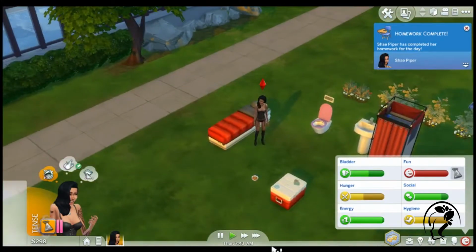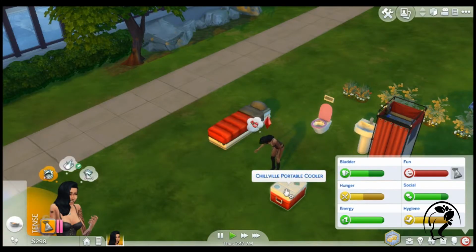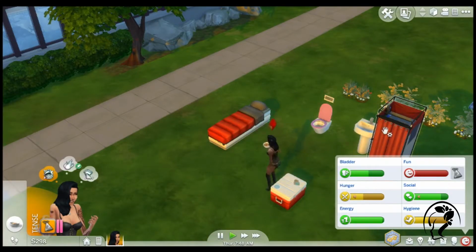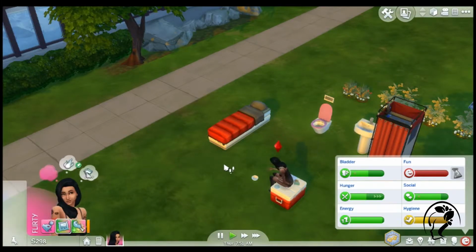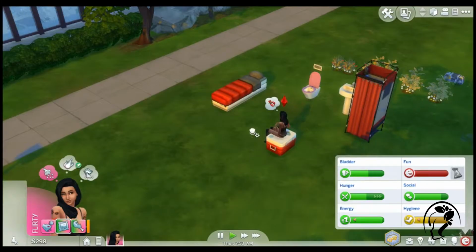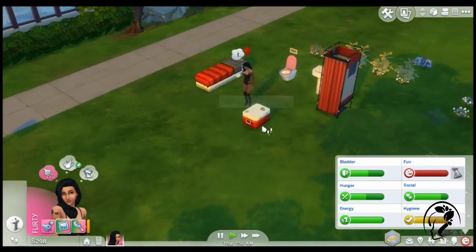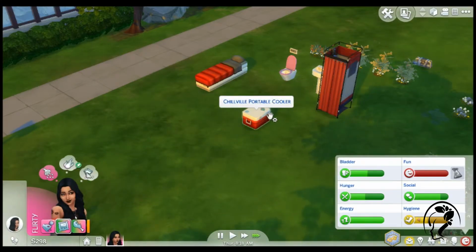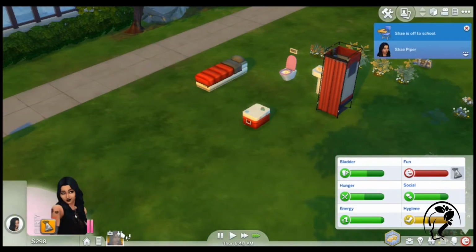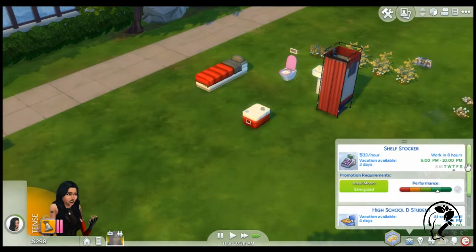Good. And then maybe eat your granola or whatever you pronounce it. Your granola. She can put a shower in her inventory. Wow. Clean this mess up. And afterwards get going to school. Just turn it off and she can get going to school. I'm gonna make her work hard. Is she working today? Yeah, she's working. Yeah.